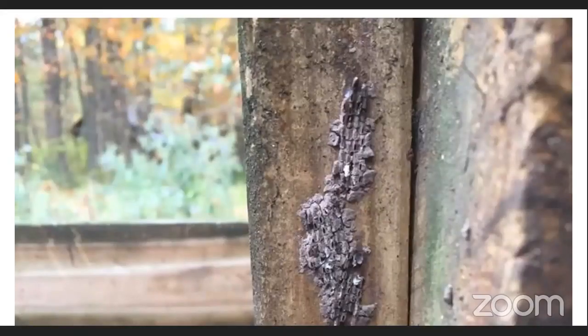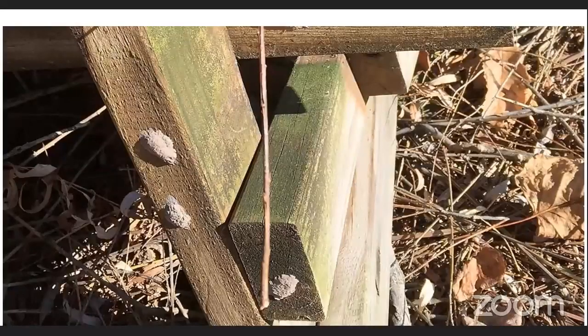Here we have one on what I think is wood, but like I said, they can lay their eggs on almost anything. This one's old. You might find egg masses that are old and hatched out in the middle of the year when other life stages aren't present. This is always still worth reporting to your local Department of Agriculture, USDA, what have you, because they might still be in the area, even if you don't see any alive in the area right now.